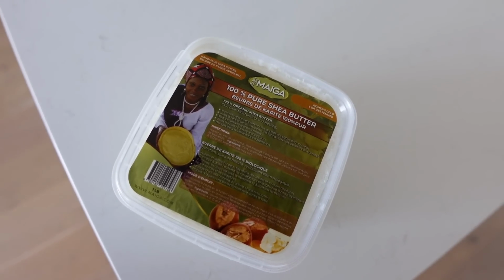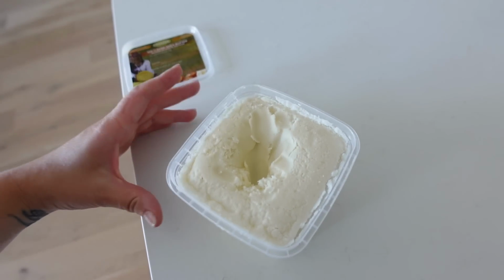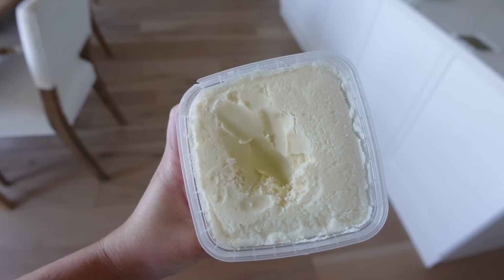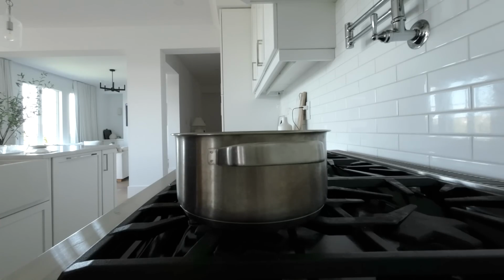So in the last vlog, you guys saw me at Healthy Planet and I did show you this shea butter and I mentioned that I wanted to make Kylo's curl cream at home and I ended up doing it because I've been having a really hard time finding a clean curl cream for Kylo. They all have parabens or fragrance, so I just decided to make my own.